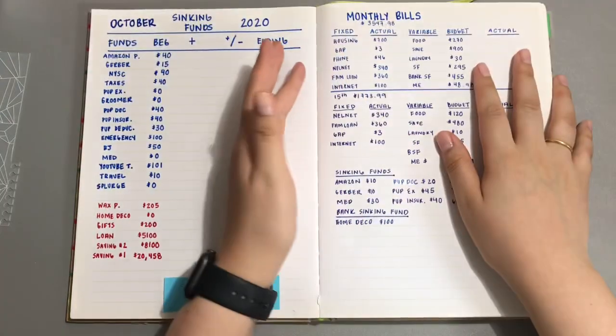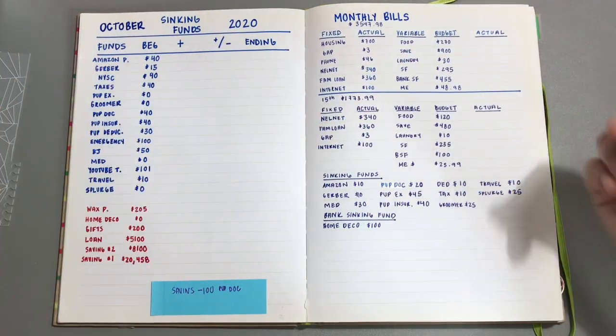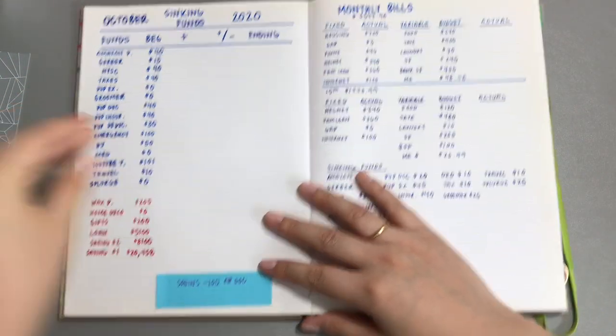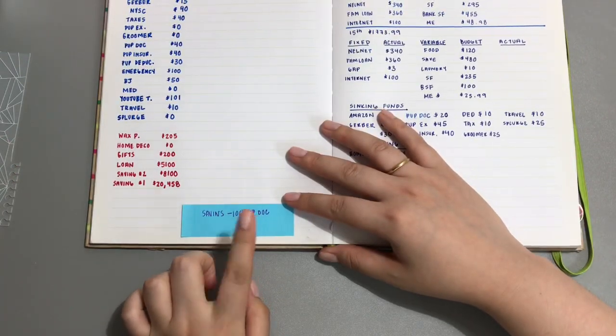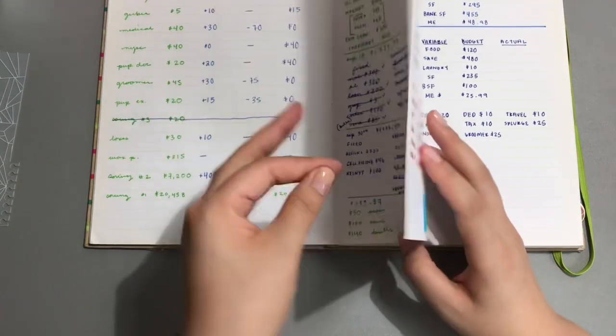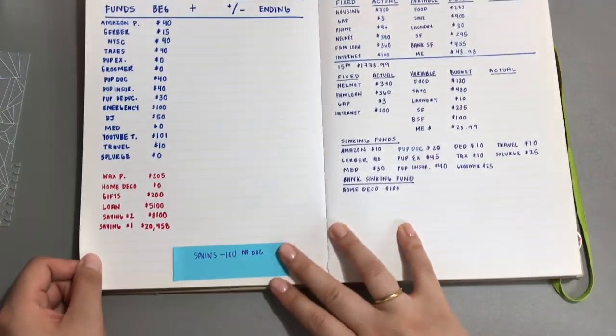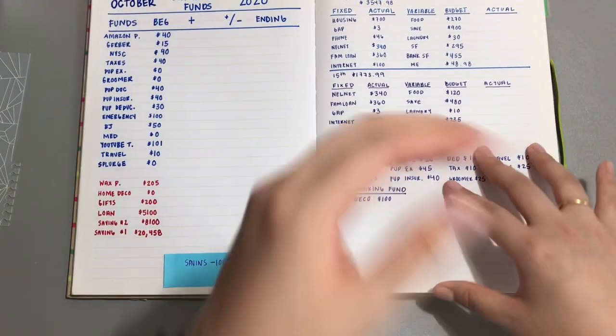Yeah, guys, hopefully that made sense. I have this note here because I did have to take away 100 from my savings in September to pay for my puppy's appointment.